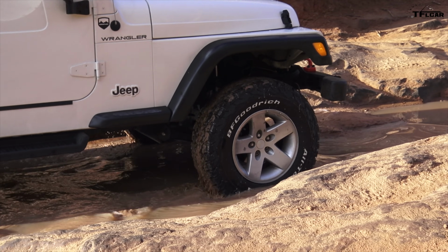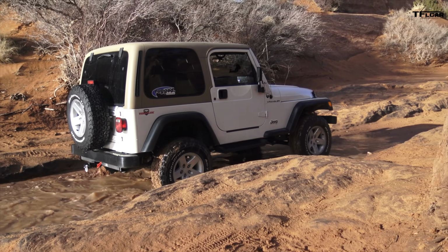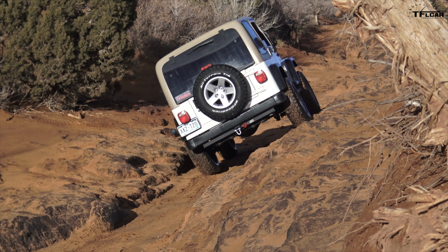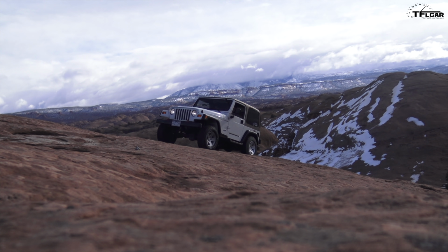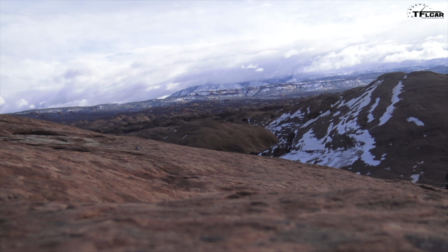And then our friends over at BFG sent us these KO2 all-terrain tires. They're a little bit bigger than stock, so they're 245/75 R16, but of course, they're brand new minus one trip to Moab for the finale video. And it's got a really good stance, this Jeep. So all 5 tires, including the spare, are BFG KO2s with the same wheel.